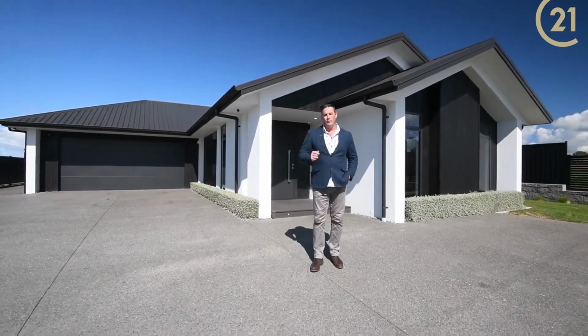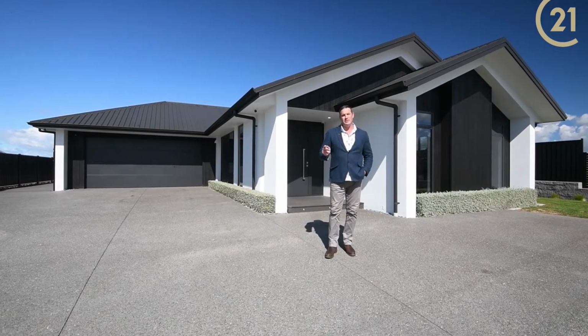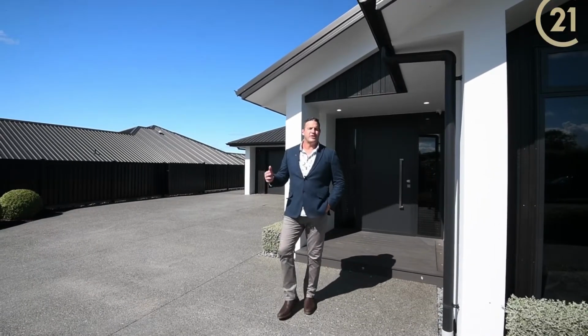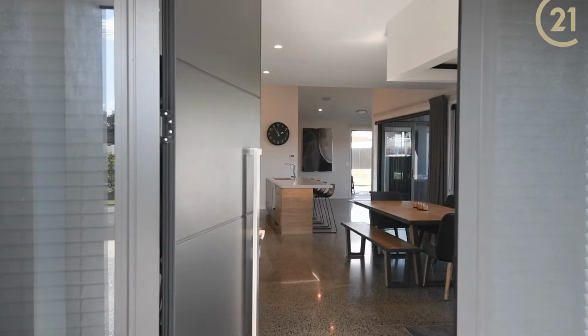This is a surefire winner in the family stakes: 4 bedrooms, 2 designer bathrooms, 3 living spaces, attic storage and off-street parking. Packed with plenty of extras and attention to detail, this property will impress. It gives us great pleasure to present this property to the market. Let's go take a look.